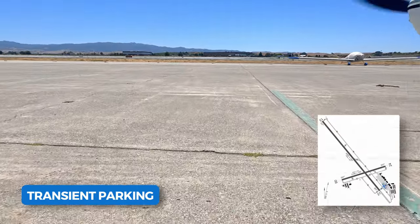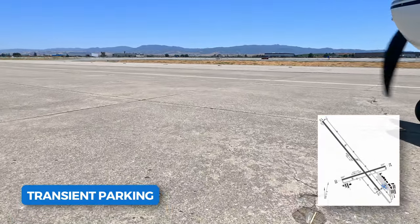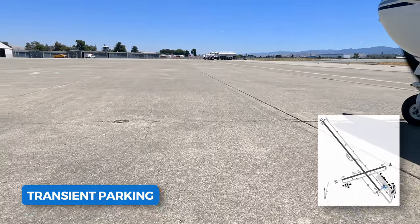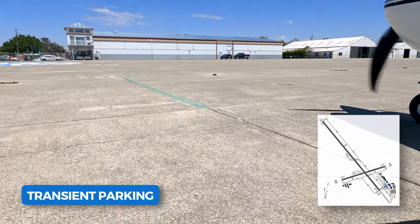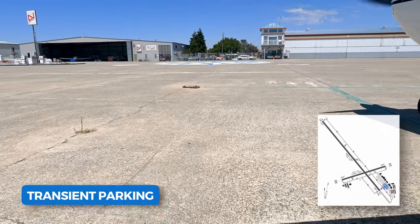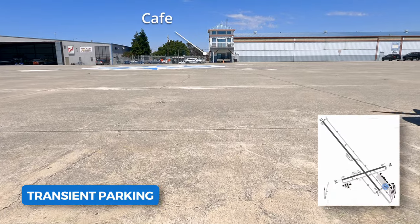If you're going to spend the night and looking for a little more full service, they do have an FBO, Hollister Jet Center, which seems to have gotten great reviews on ForeFlight. And as far as transportation, they don't have courtesy cars, but you can get a rental through them. It's always nice when an airport has a cafe to fuel up at, and this one is located directly across the street, so you do have to exit the airport, so make sure you write down the code posted on the exit gate.